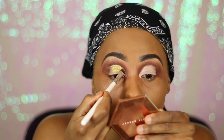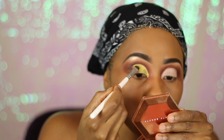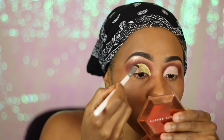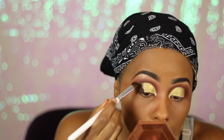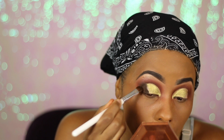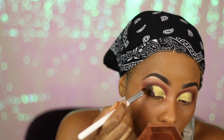And I'm just tapping that color into that area. And take your time. It's gonna look beautiful. Going back into the Warrior palette, we want to kind of put this very pretty dark chocolate color on the outer corner of the lid to kind of smoke everything out and give us a very pretty smoky effect.